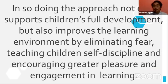In so doing, the approach not only supports children's full development, but also improves the learning environment by eliminating fear, teaching children self-discipline, and encouraging greater pleasure and engagement in learning. Probably after a month or two, when you consistently follow the schedule, your kids will be the ones telling you, Mama, time ko na po magganito. Yun lang, kailangan nyo lang maging consistent. Pero 2 months po yun ang consistency.